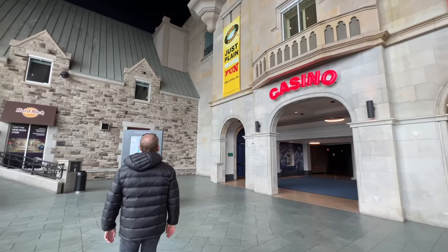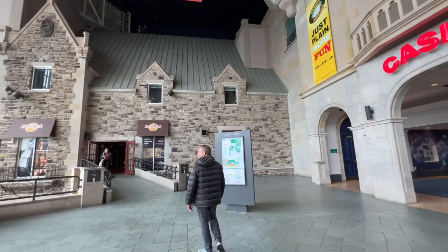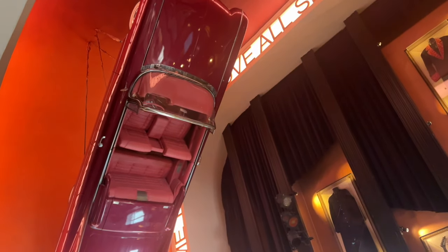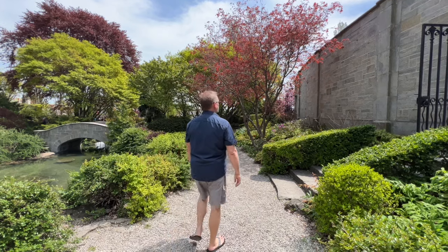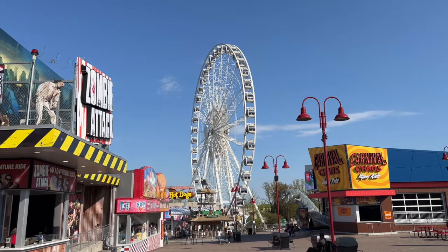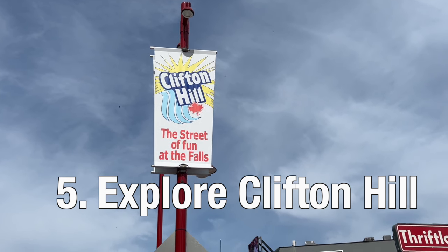Yeah, what we love about the Hard Rock Cafe is you always know what you're going to get. We tend to hit one in every city that we're in, so why not? Around the world. Yeah, so why not the one in our own backyard, right? Exactly. And the portions are really big. You need the energy because after lunch, you are going to be doing a lot of walking at Clifton Hill. It's known as the Street of Fun.